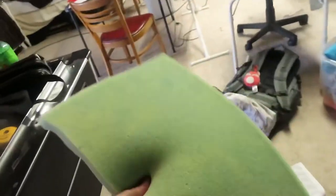So, the next thing that we're doing is we've cut out the cushions. We've decided to do 3 layers of the mattress stuff, so it's 3 inches thick. And then this might be for the handlebars. We're gonna put it under the yarn. We will see if we decide that that is good.